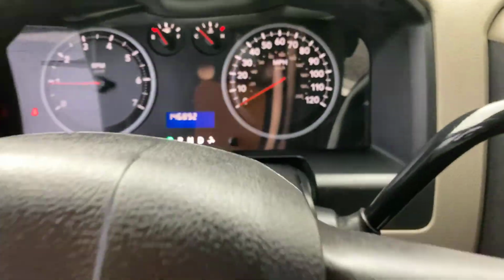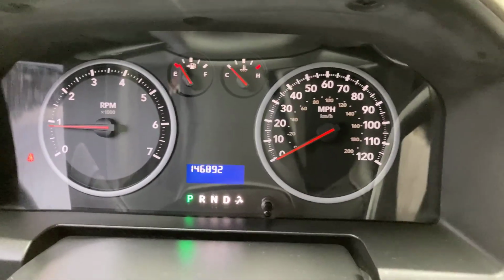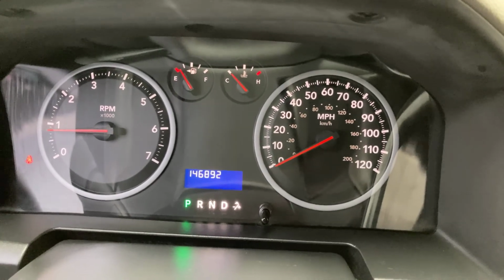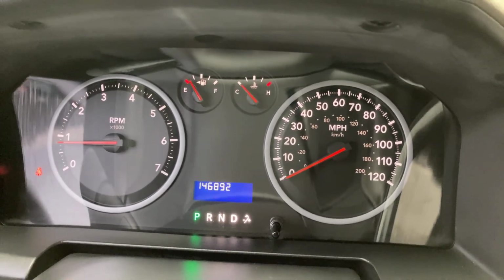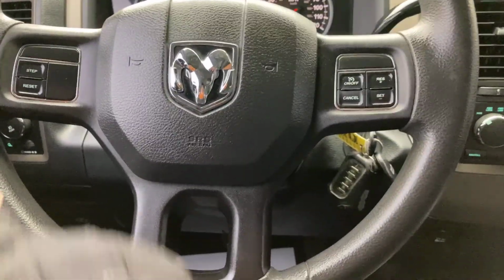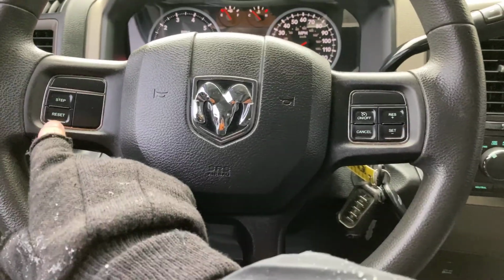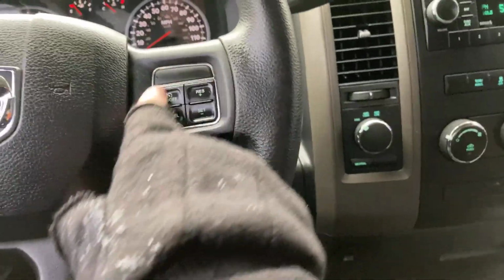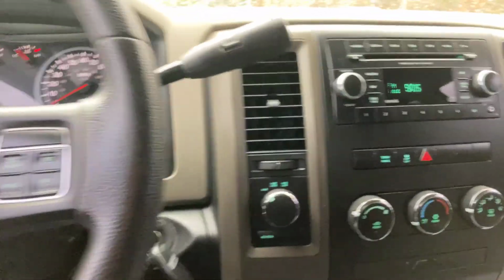So let's go ahead and get a little bit closer. You can see the instrument gauges, the cluster on this. The mileage as of right now is 146,892. So we'll back away. You do have some controls on your steering wheel. These are basically for information up here, and this is your cruise control.